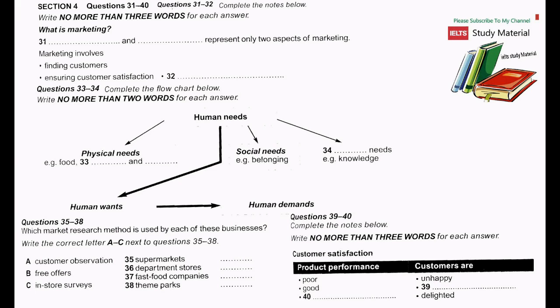The most basic concept underlying marketing is the concept of human needs. These include basic physical needs for things like food, as well as warmth and safety. And marketers don't invent these needs. They're a basic part of our human makeup. So, besides physical needs, there are also social needs, for instance, the need to belong and to be wanted. And in addition to social needs, we have the need for knowledge and self-expression, often referred to as individual needs.